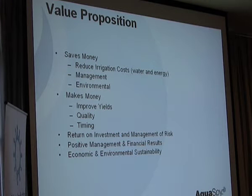Our value proposition for the people who use our product line is we save money and we make money. We save money by reducing irrigation input costs of energy and water. We help with strategic management. We help with minimising impact on the environment. We make money through increasing the yields, improving the quality and getting paid more, and also being more strategic with our timing. We get a high return on investment with our soil moisture solutions. We have positive management and financial outcomes for the irrigator, and we have economic and environmental sustainability.